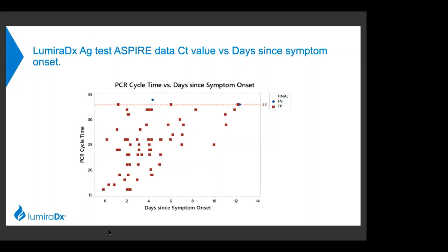So this is the cycle time. When a subject presents and has a sample that goes for PCR normally, the sample that goes into the PCR will go through a number of cycles, which we call a cycle time, in order to detect the virus. And the lower the number of cycles, the higher the viral load in that person.